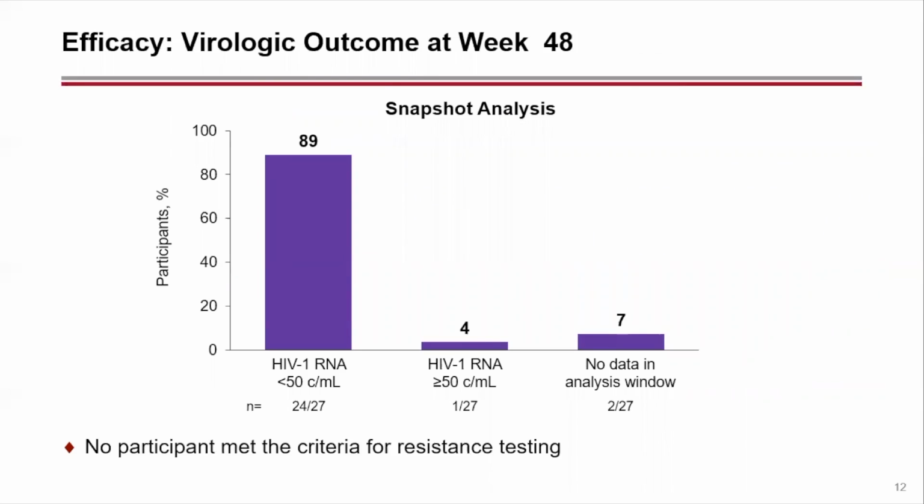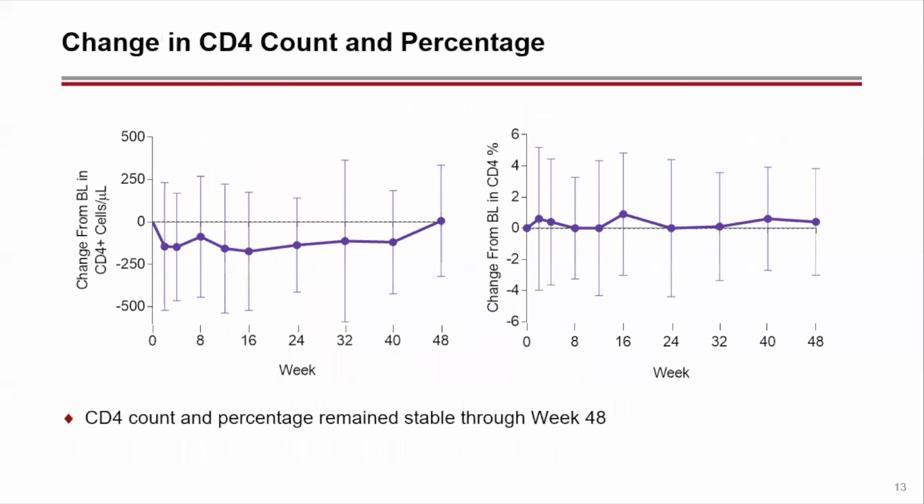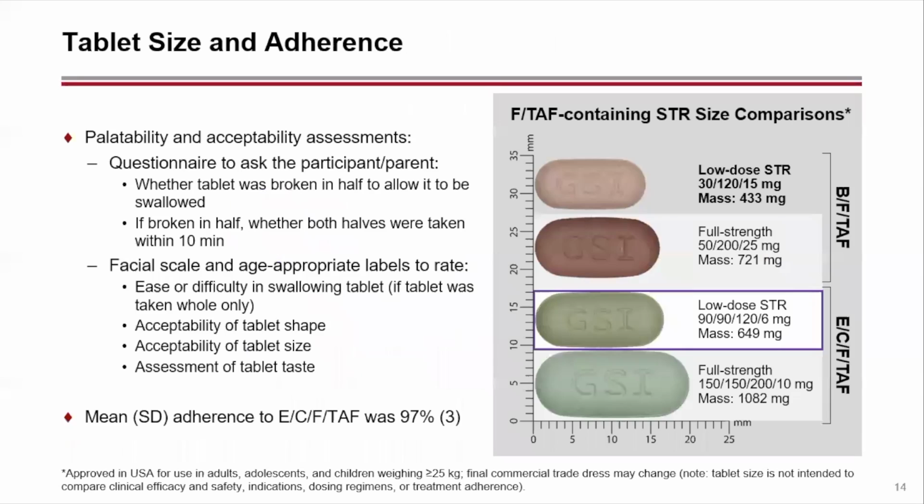Virologic efficacy by FDA snapshot analysis at week 48 showed that 89% of subjects in cohort 3 were below the threshold of 50 copies per mL. Due to COVID-19 restrictions, data was missing in the analysis window for 7 subjects. No subject met the criteria for resistance testing. The CD4 count showed an initial decline at week 2 that was not reflected in the percentage. Both remained stable to 48 weeks.